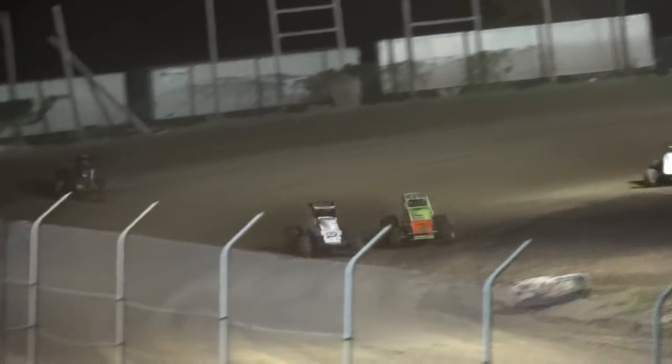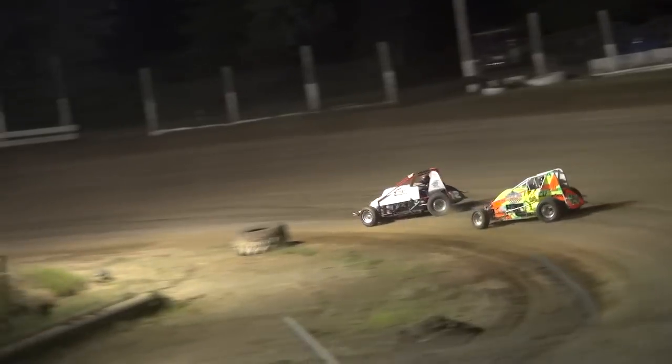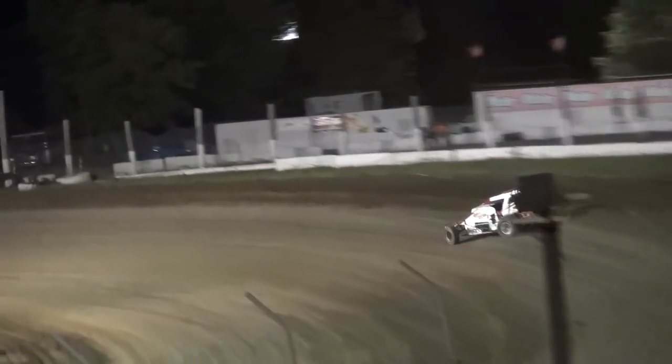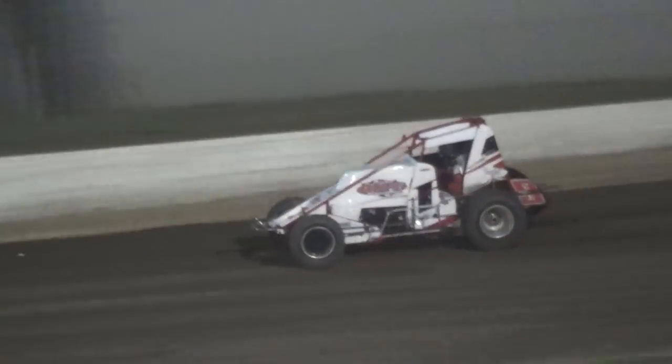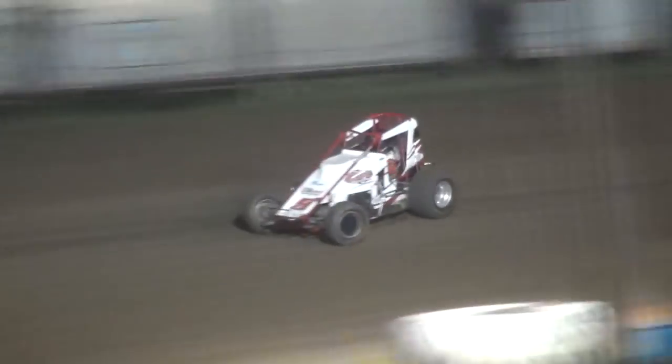Wesley Smith just passes Parkinson for third. Wesley Smith now in third in those lead positions. Goff, Baker, Smith. Parkinson in fourth. Michael Moore in fifth. Great race for Michael Moore. Hanging tough.